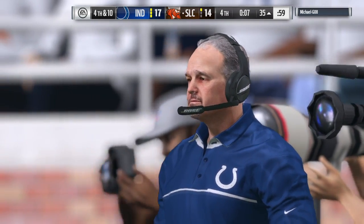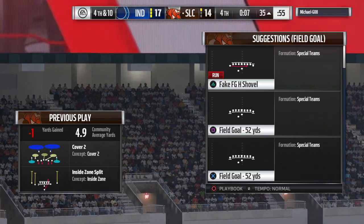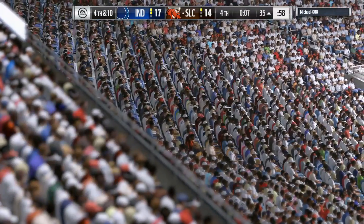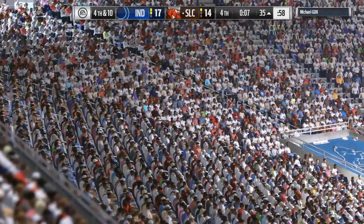Now hold everything here. We're going to get a timeout by the offense. That'll leave them with just 1 remaining in this 4th quarter of play. And now here's a timeout called by the Colts on the defensive side of the ball. It's just their first. They've got 2 more to use here in the final stages.